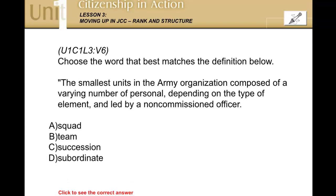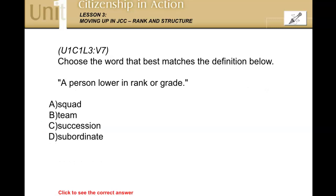Choose a word that best matches the definition below. The smallest units in the Army, organized, composed of a varying number of personnel, depending on the type of element, and led by a non-commissioned officer. If you selected squad, you're correct. Choose a word that best matches the definition below. A person lower in rank or grade. If you chose subordinate or D, you're correct.